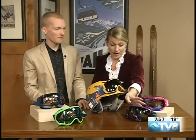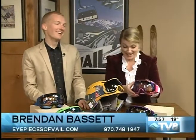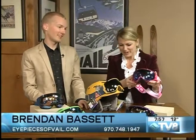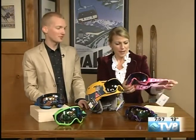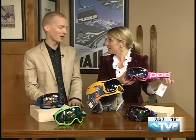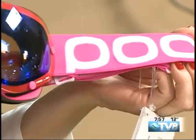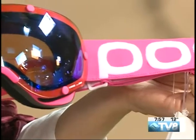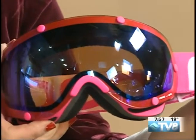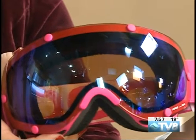And then POC, wow, some of the brightest colors you're going to find are with POC, and you see a lot of racers with the POC goggles. Yes, POC optics are just incredible. They just partnered with Zeiss, who makes the lenses for the Hubble Space Telescope. I mean, they've been in the industry for almost 100 years, maybe even more than 100 years, so they know what they're doing. And POC, like you said, their colors are just so fun.